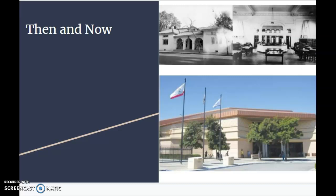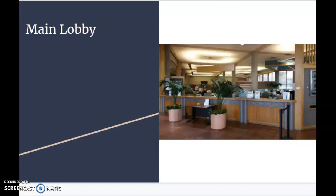So here's an example of what it looked like when it was first opened to now. As you can see, there's a big difference, just the building alone. It's a very massive building found downtown. It is located next to the convention center and the police station. So it's in a big area of town where a lot of people go.